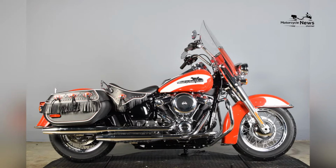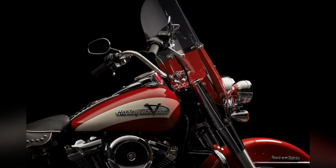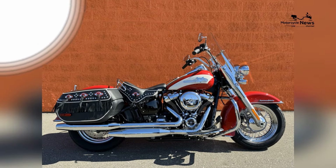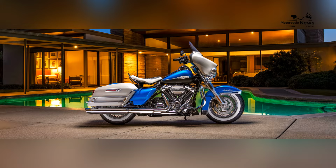Ergonomics and comfort are at the forefront of the Hydra-Glide Revival's design. The low seat height, plush saddle, and swept-back handlebars provide a relaxed and comfortable riding position, ideal for long-distance cruising. The advanced suspension system, featuring dual bending valve front forks and emulsion rear shocks, ensures a smooth and controlled ride over various terrains.